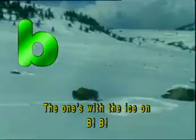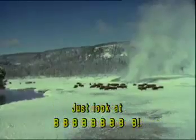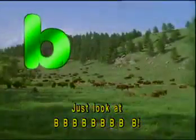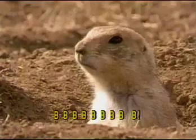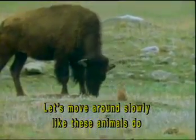B, B. The ones with the ice on. B, B. Well, we may be slow, but we don't mind snow. Oh no, just look at B, B, B. Let's move round slowly like these animals do.